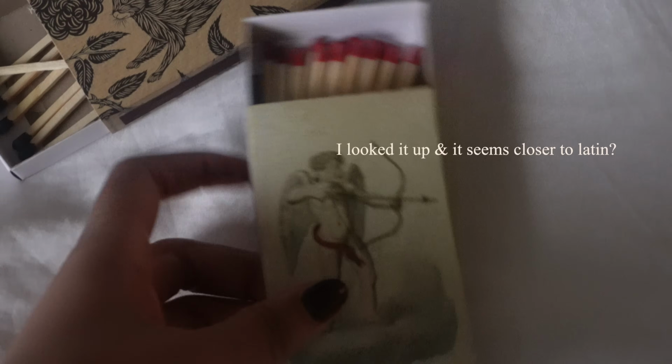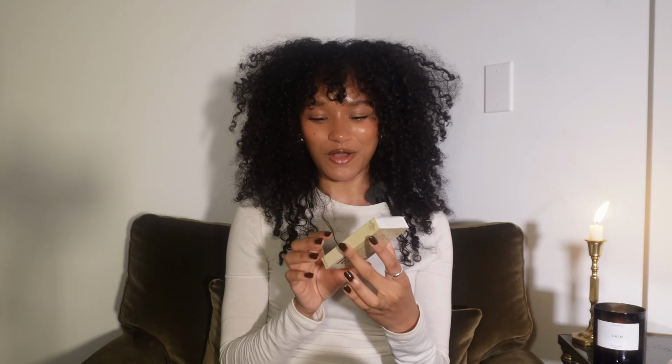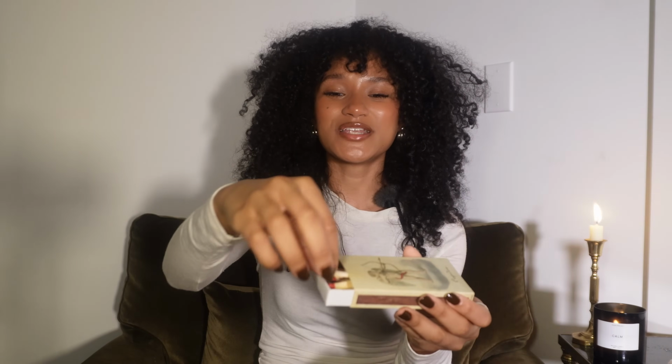And the other one I got was this one. I think it has Cupid in French, and then it has Cupid himself. I think that's French. Look, I don't speak French. I'm a little bit of a Francophile, but unfortunately I do not speak French, so I can't vouch. It's just giving French. Anything would do, I'm gonna be like, that's French. They got the little red tips on them, and these are such good matches.